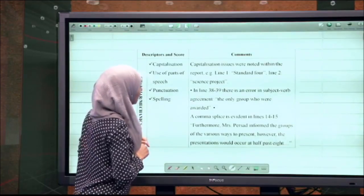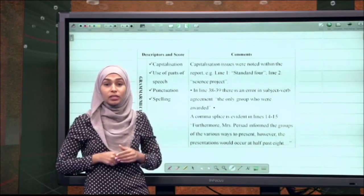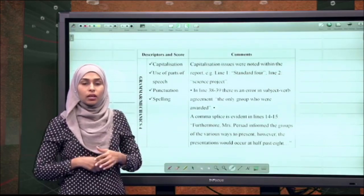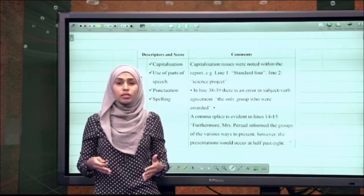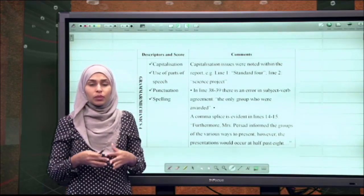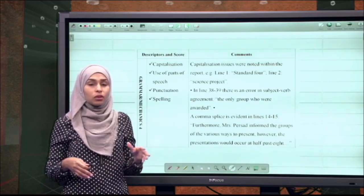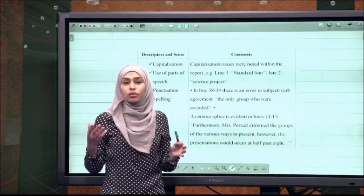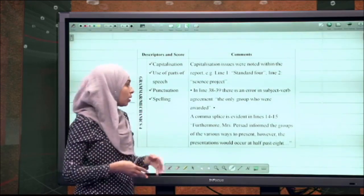And in lines 38 to 39, there's an error in subject-verb agreement: the only group who were awarded. The only group here, they're speaking about 1. We covered all of those rules with subject-verb agreement early on in ELA. The reason that we did them so early on is because when we get to this point of narrative and report style writing, we don't have problems. Now, we still do sometimes, but after your second read, when you're checking over your work and you come across the only group, or whatever the line is, that requires subject-verb agreement, you know what rule to use.